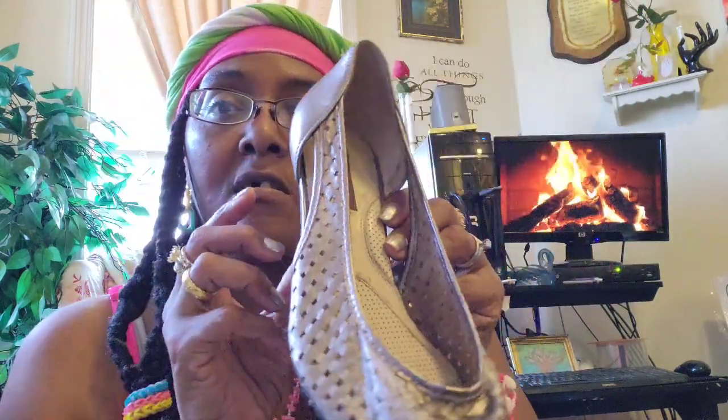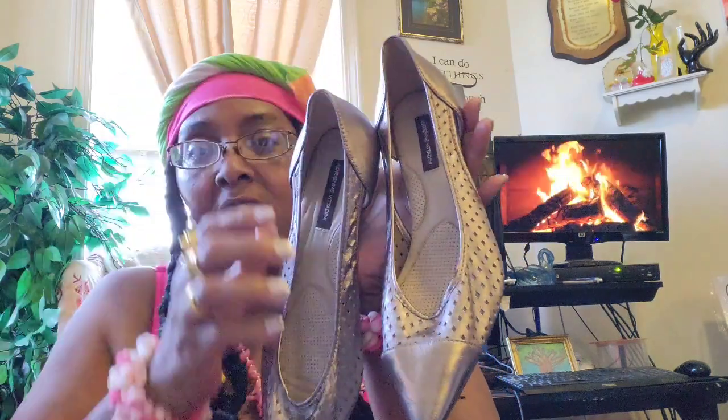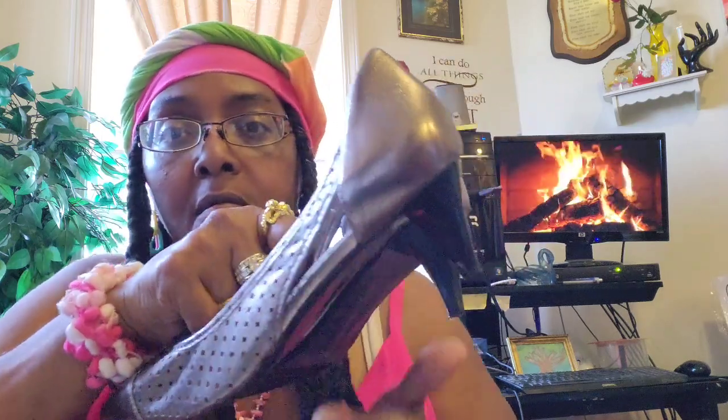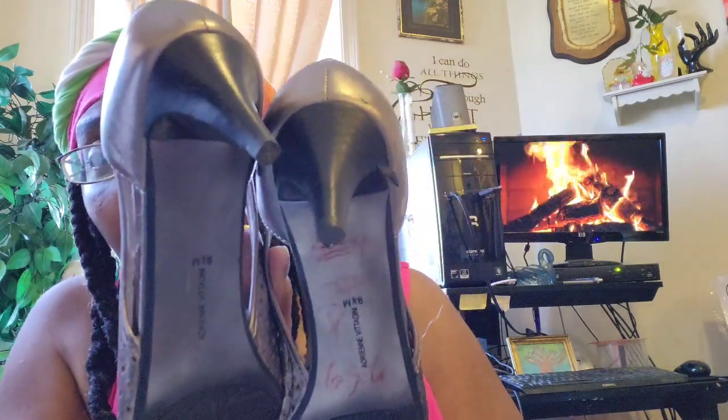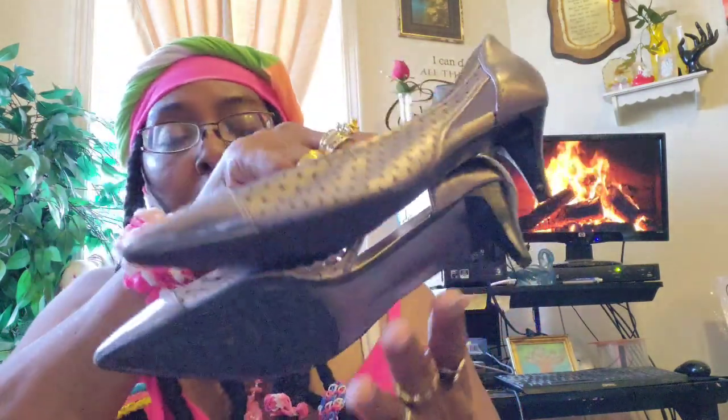So this is silver, like metallic silver. I don't know if it's doing you justice, but I mean, if I'm doing justice by showing them on here, but yeah, this is silver, metallic silver. Look at this shoe, metallic silver. And there's the back. And then I got these from Family Thrift.